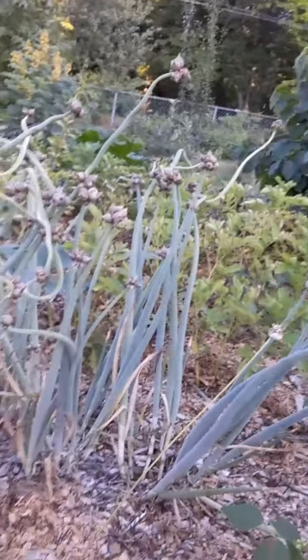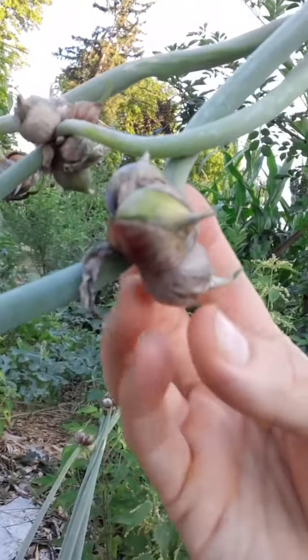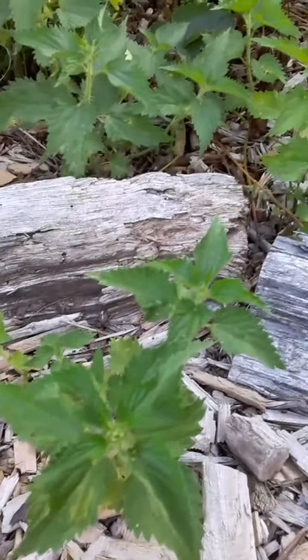Right here, we have some walking onions, which I love. The bulbs are rather small, but they're a very aggressive plant. You don't need to do much for them. These little bulbs you can just plant all around and they will grow and take over. And you can use the tops for onion chive type things. I also have some stinging nettle here. I got my foot on that the other day. That felt great. That's a very nutritious plant, but you gotta be careful because it will stab you and it hurts.